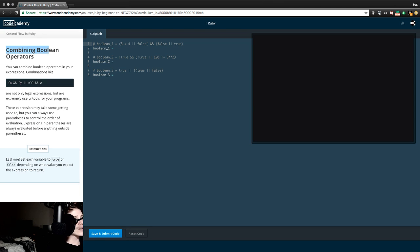Combining Boolean operators. You can combine Boolean operators in your expressions. Combinations like X and Y or W and Z are not only legal expressions, but are extremely useful tools for your programs. These expressions may take some getting used to, but you can always use parentheses to control the order of evaluation. Expressions in parentheses are always evaluated before anything outside parentheses.